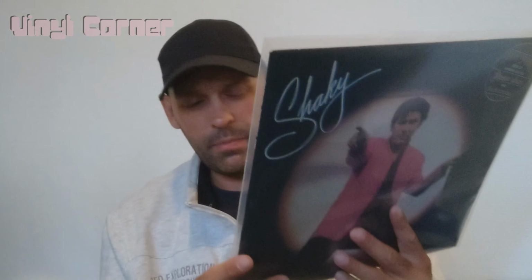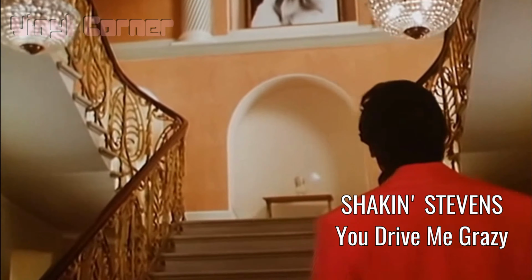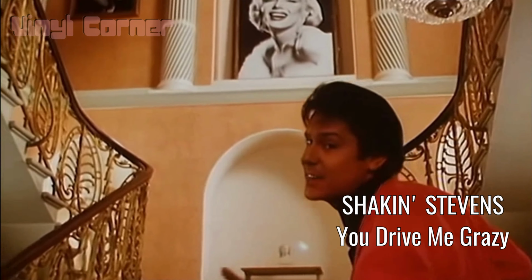This will always stand out, by the way, as my absolute favorite. So let me just show you what I went through when I picked this up for the first time. So we have the wonderful sleeve. You can see Shaky here with his green jacket. This is actually a scene from the You Drive Me Crazy video, where you can see him in that empty house with the Marilyn Monroe posters.